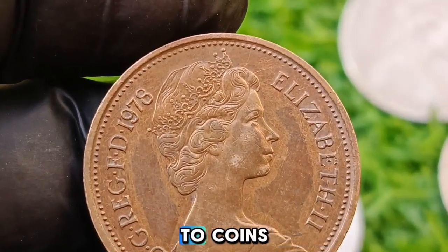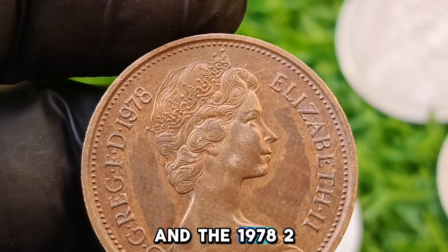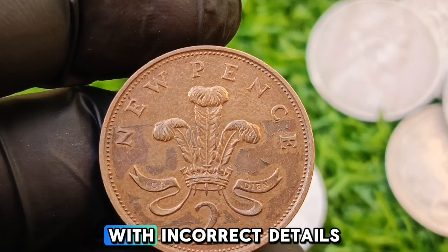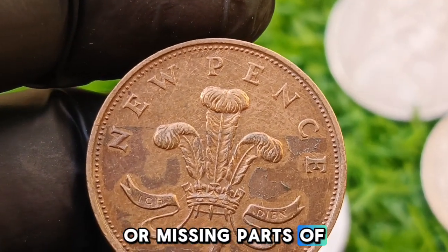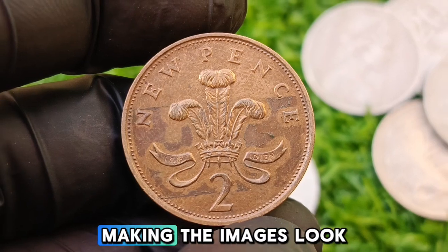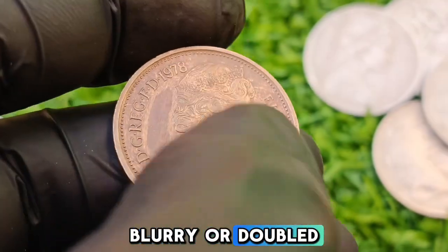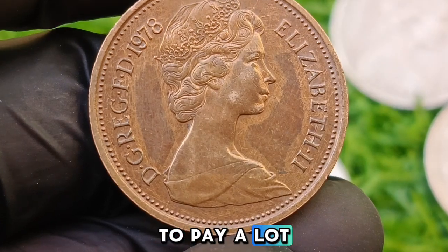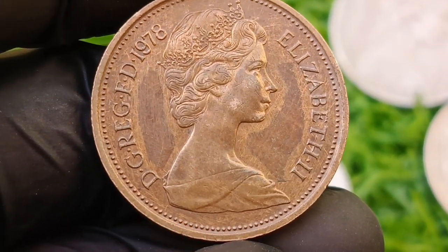Errors also add value to coins, and the 1978 2p coin has some known errors that make it even more interesting. For example, some coins were struck with incorrect details or missing parts of the design. Other errors include coins that were struck twice, making the images look blurry or doubled. These mistakes are very rare, and collectors are willing to pay a lot for coins with these kinds of errors.